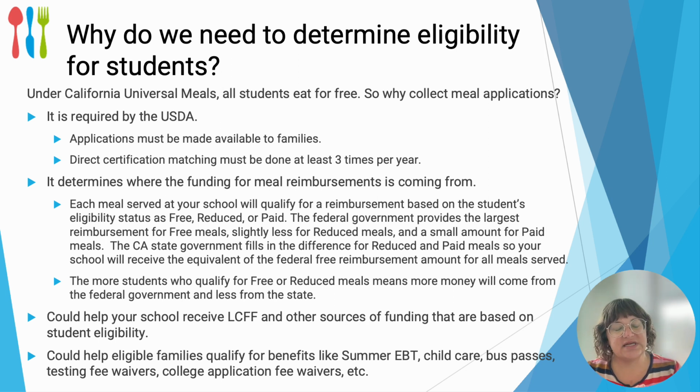Another reason we do this is it can help your school receive LCFF and other sources of funding that are based on student eligibility. It can also help your families that are eligible qualify for benefits like summer EBT, childcare, bus passes, testing fee waivers, college application fee waivers, and so on. There's a lot that your families could qualify for based on this eligibility.